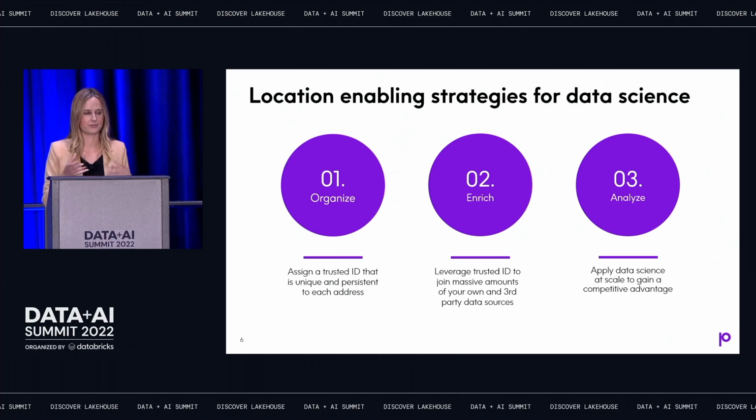So once you get all of your location data and your legacy data, and then any other data that you have on any systems, whether they're on-prem or in the cloud, bring that into Databricks. That's when we can really start enriching and adding context to the location.